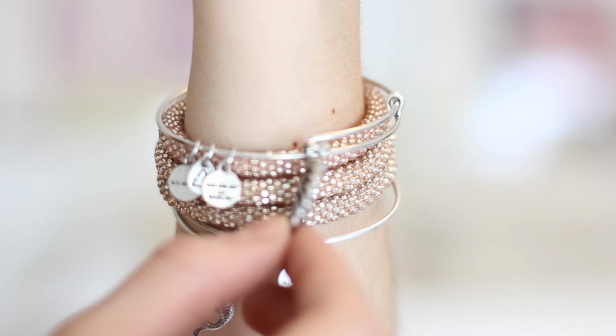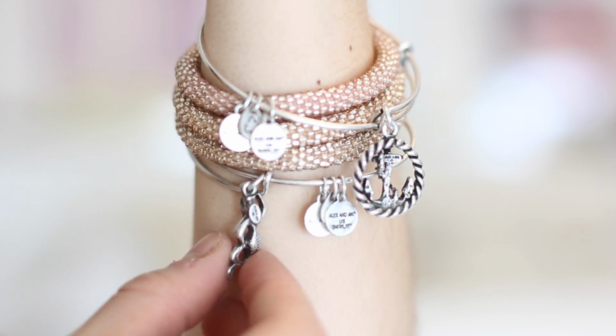So the anchor is representative of him because he's my sailor, and then you guys know I'm actually a mermaid. Sailor and a mermaid. See what I'm saying? Basically, are perfect together. So I love these bracelets. I wear them every single day and they make me think of him.